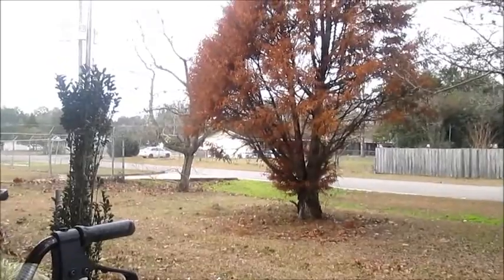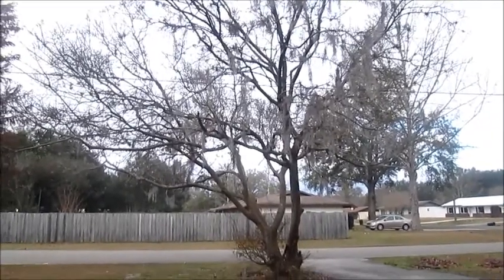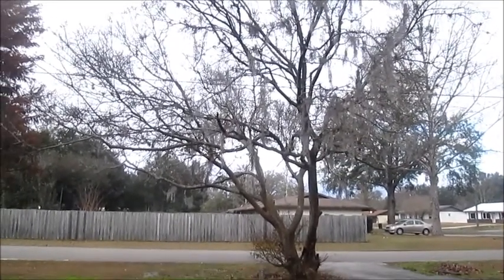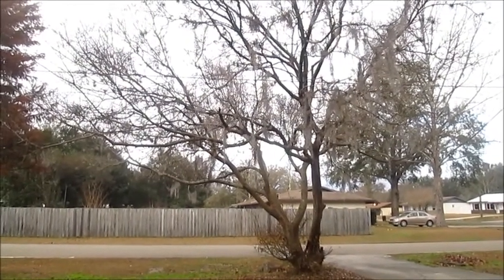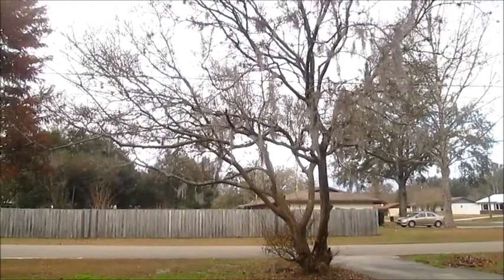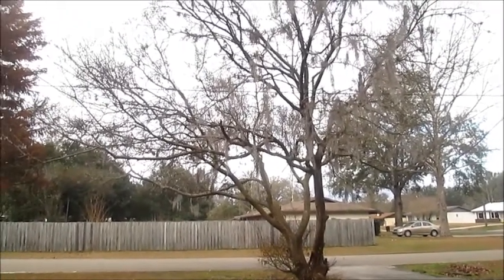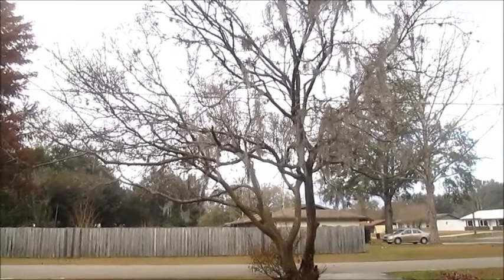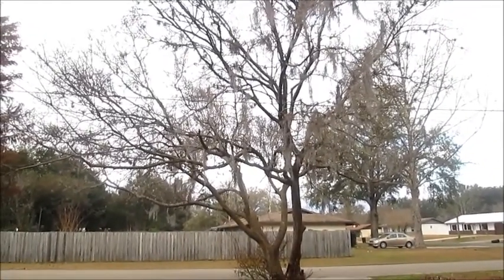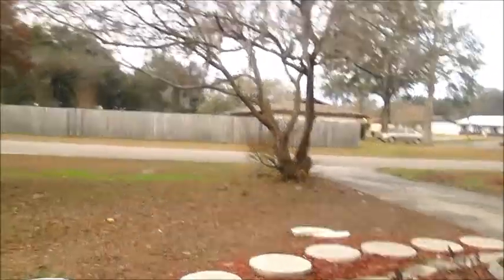Quite a bit. That Chinese elm right there, I got one low limb there I need to chop. And that's got some right pretty wood in it too. I'll get some rounds out of that. I just don't want to get out there and bust my ass doing it. I might be able to get my grandsons to help me. We'll see.